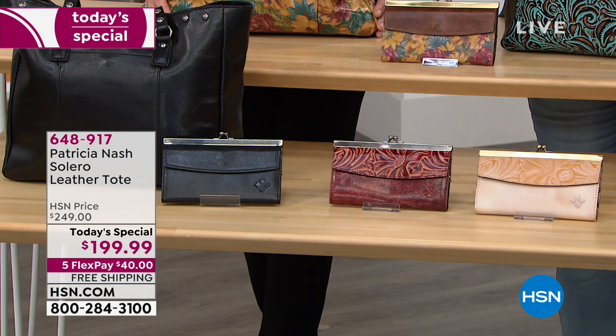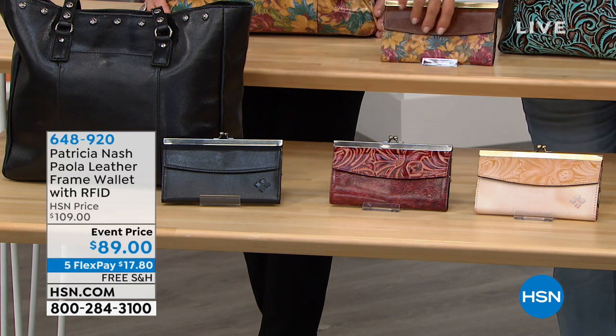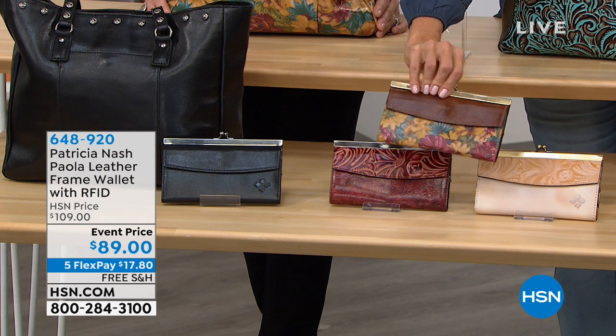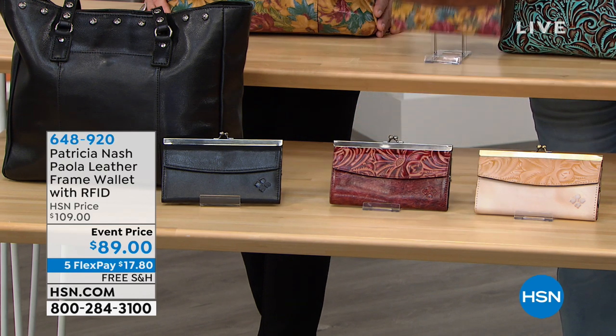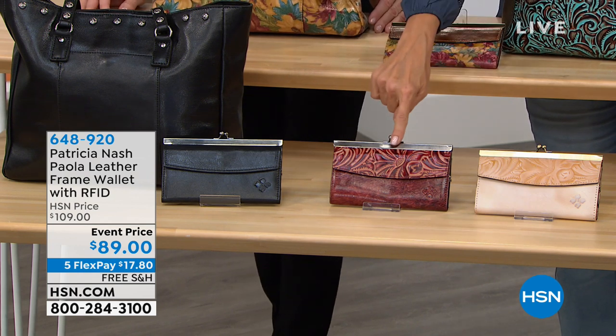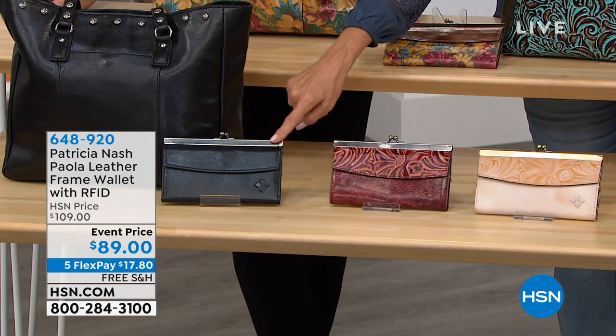But coming up on your screen right now, you're going to get the info to get the matching wallets. Some of you are getting, maybe, the tan bag but adding the floral as a wallet. Here we go. It's 648-920. Actually, guys, we are down to 3 dozen of both the red and the cream. We have a little bit more of that in the solid black.